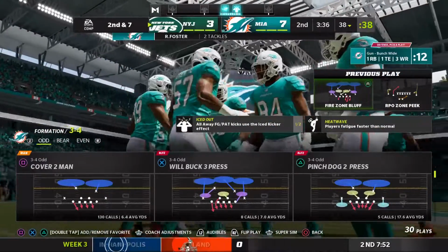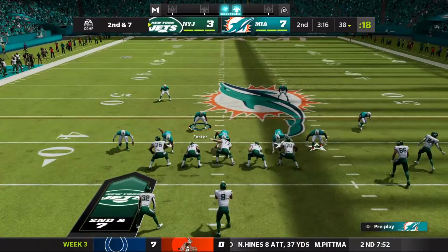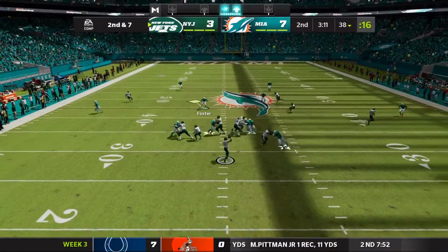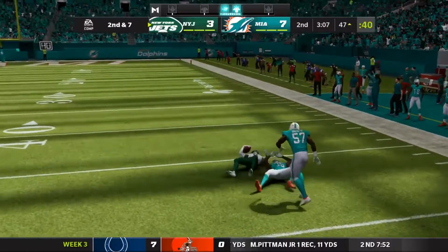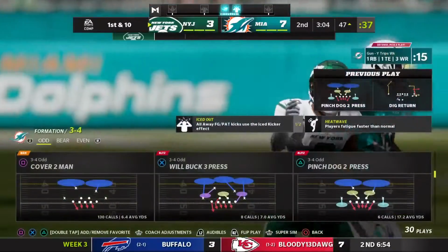A gain of 3, second down. Well, from an offensive perspective, that was a tough run because he only picked up 3 yards. Well, let's flip it over to the defensive side. They now have the advantage. 3 3-yard gains, that means they're punting the ball likely on 4th down. That's what you're looking for when you're playing defense.